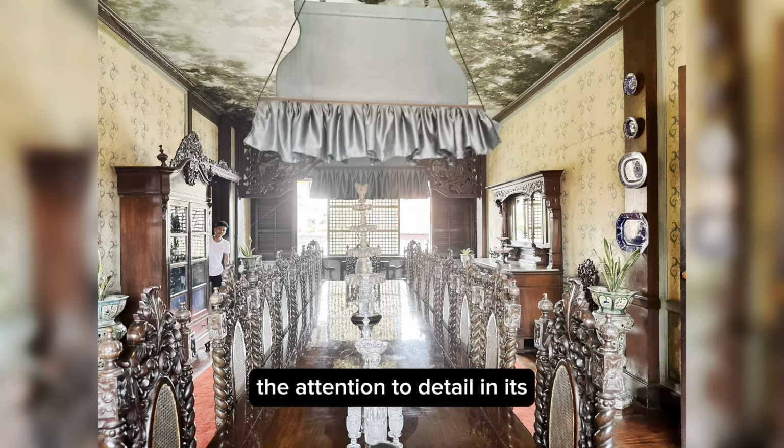Over the years, Baluarte de San Diego has undergone restoration and adaptive reuse. It has been transformed into a beautifully landscaped garden, maintaining some of its historical elements while providing a serene space for visitors. Recognized as a national cultural treasure by the National Museum of the Philippines, Baluarte de San Diego is an integral part of the country's cultural heritage.